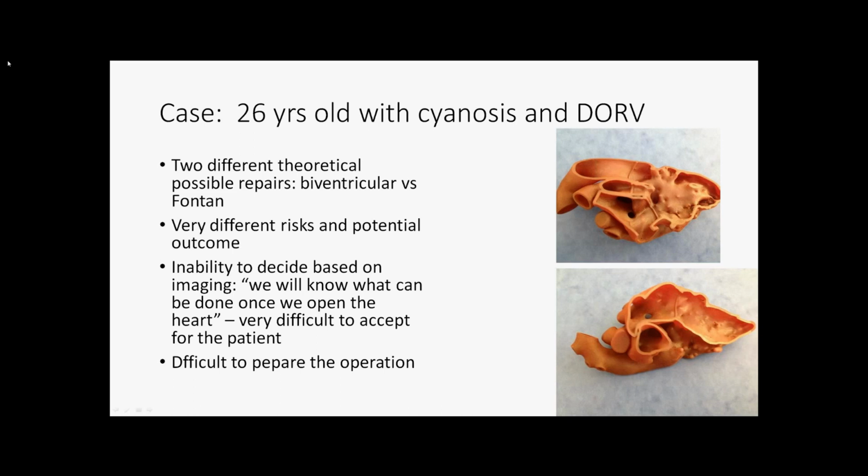Now, in this complex condition, there are two different possible repairs theoretically. One would be an anatomic repair in which both ventricles are utilized in the way they function in a normal individual. And the other possible theoretical solution is a Fontan pathway in which both ventricles are utilized side by side, and there is no ventricle supporting the pulmonary circulation. Now, this is a very big difference. There is a very big difference between the two strategies with different outcomes and different pros and cons.